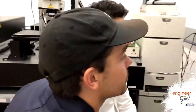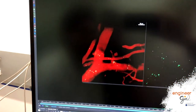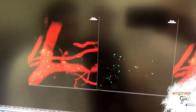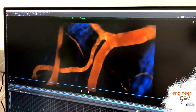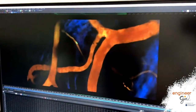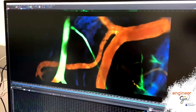And then also, this is kind of another way to look at them. So this is separating out the channels. So the red is actually a vasculature label. So it's just a free dye you inject into the body, and then it kind of labels all the insides of the veins. And then you can see the green liposomes really, really starkly against that red background. So this has a vascular label already, but now watch as the green G8 is injected. And you can see just how bright that G8 is.